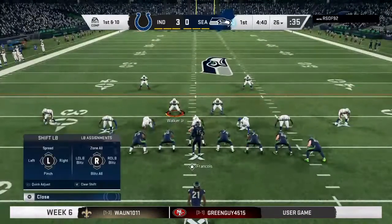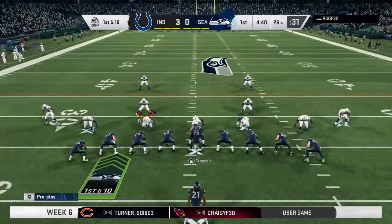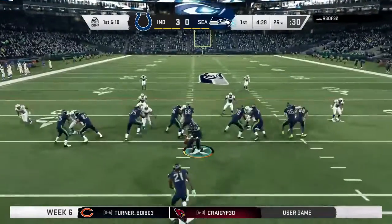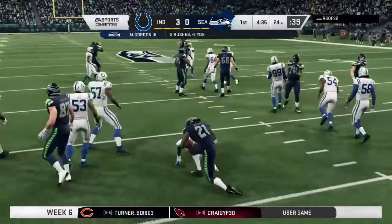Here's the Seattle offense ready to get this drive underway. They threw an interception the first time they had the football, only gave up 3 points off of that, so it shouldn't be a difficult hole to overcome. It really shouldn't, as long as they're not listening to the chatter coming from the other side.